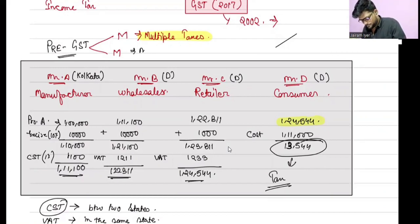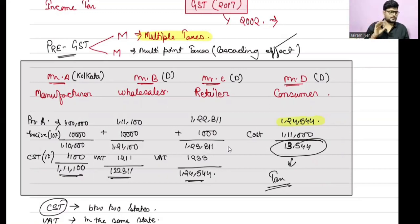And one aim will be multi-point taxes. It has a different name, cascading effect. I'm coming to that point, but multi-point taxes. Are you getting my point? Why multi-point taxes? We manufactured, we paid excise. We are selling between states, CST. We are selling within the same state, VAT. Correct. Similarly, there used to be service tax. Okay, n number of taxes. So what GST has done, GST has abolished around 17 taxes.